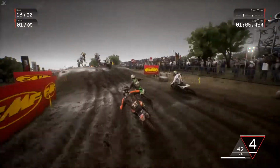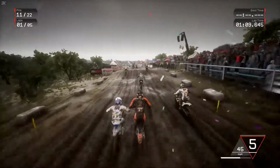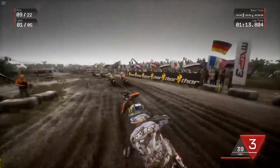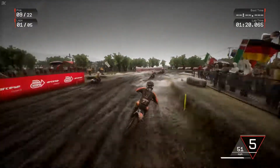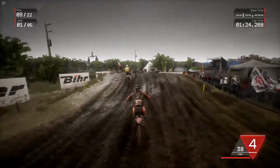Down the inside here. You can see how congested it is in the midfield in this first lap. Battling for the top 10 already. He's back in the top 10. Up into 9th. Actually into the top 10 for the first time in this race. I forgot, started outside the top 10. Back into 9th.